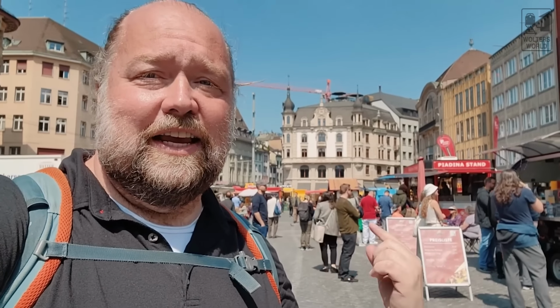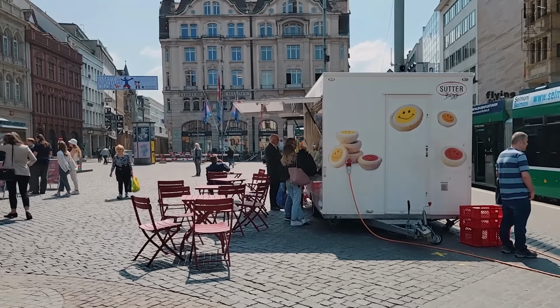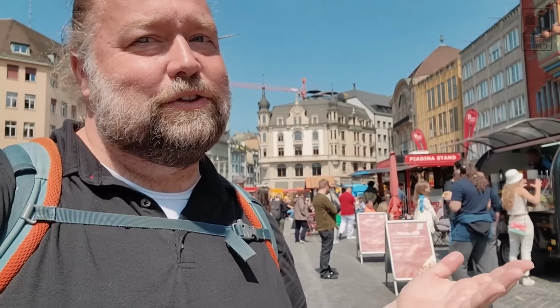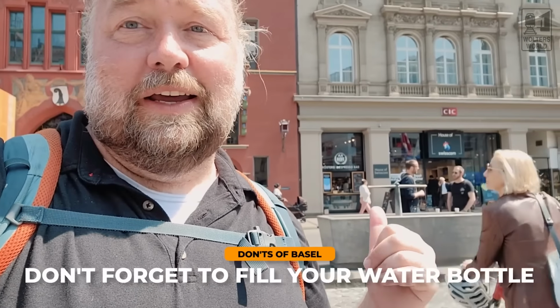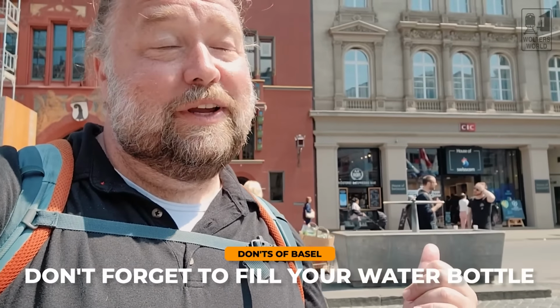But what's nice is they have the squares. They have all these kiosks you can go to and grab some grub at a significantly better price than you will see at restaurants, okay? Another thing is, if you have your water bottle, you can get tap water for free, and you can drink that and save money, not have to buy the drinks when you're here.